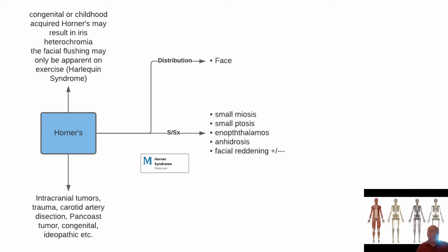What you have to do is recognize Horner's when it's present, which isn't always easy. The signs of this can be extremely subtle and a little variable. Anyway, the distribution is in the face. There is a small miosis, so there is some constriction of the pupil, but it can be very small, not noticeable in ordinary light. So often you have to look at these in dim light to see the contrast. The other eye will dilate and the affected eye won't, and you'll see the contrast between the two then. There's also a delay in its constriction from a dilated position or into dilation. So this should show up also with the confrontation test in the cranial nerves.